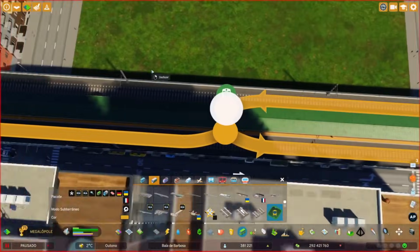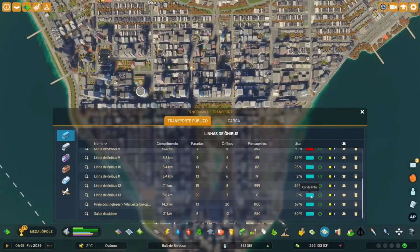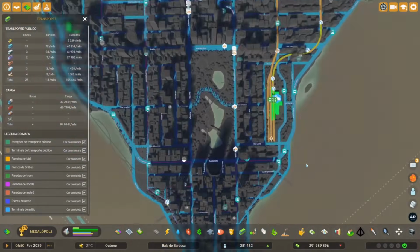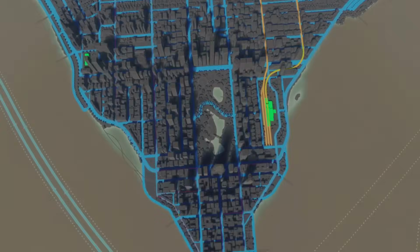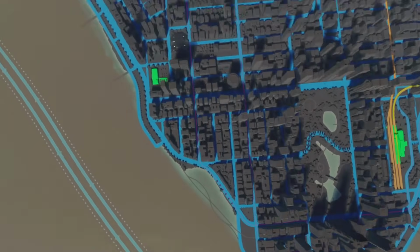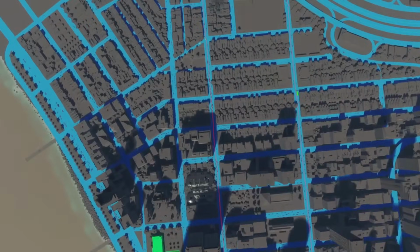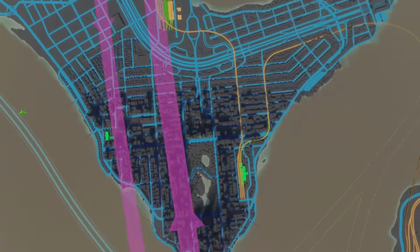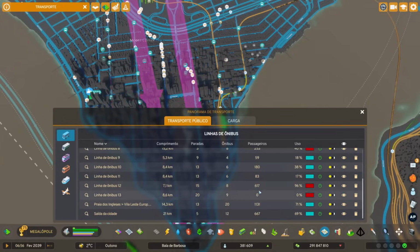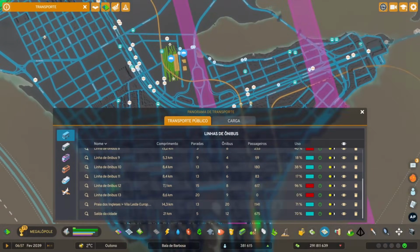The game's craziness. Well, I'm going to use a different color for these lines here. I made both of them red, okay? Still, it's hard to see, right? It's still not that highlighted. But this one here that we made, right? It's already a success. It's being used a lot. You can see here. It's already at 96% usage. 617 passengers, okay? This line is a success.